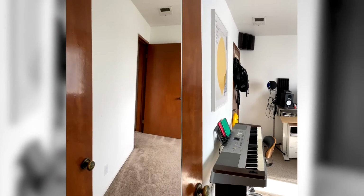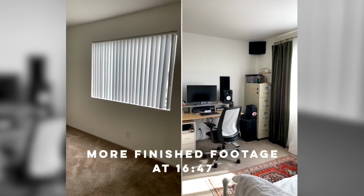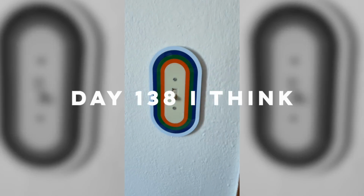But first, because I hate when videos make you wait till the end to see the final transformation, here's a little side-by-side of the before and after. There's more footage of the finished room at the end. But now, the final part of the process. The first thing I got was this light switch plate.